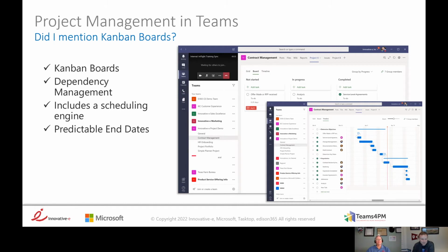And I know there's some tools out there where you basically have to pick at the beginning: is this going to be a Gantt chart project, or is this going to be a Kanban board project? Well, they're just tasks, and when you move them around, they just reflect in all three different views: grid, board, and timeline. But you see that trickle-down effect on the end date there with the timeline view, traditionally thought of as the Gantt chart.